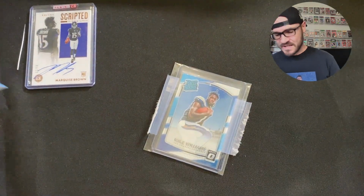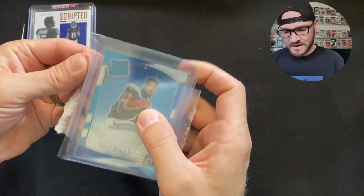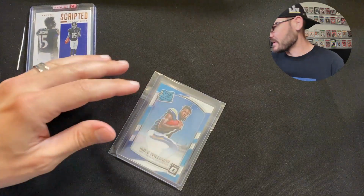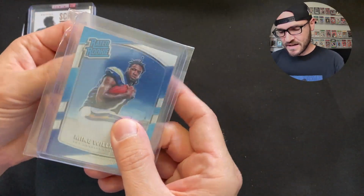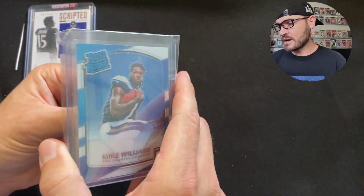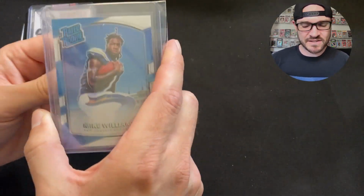Mike Williams recently extended with the Los Angeles Chargers. Very excited about him. The Chargers went with an offensive lineman in the first round last night, not trading, staying quiet. Just a nice, solid pick. Mike Williams is still a solid deep ball threat there next to Josh Palmer.